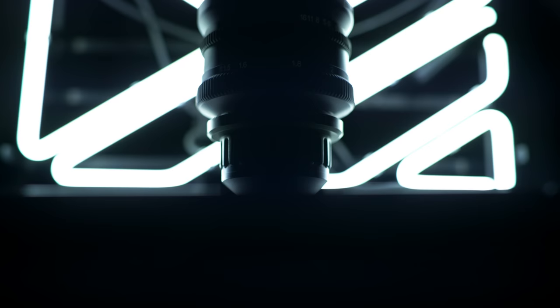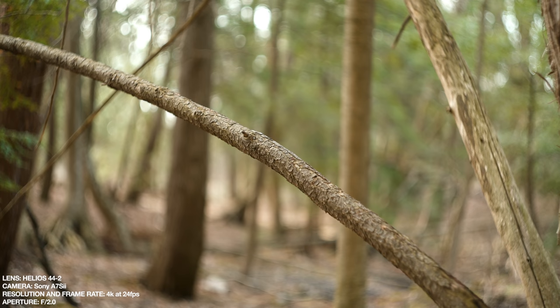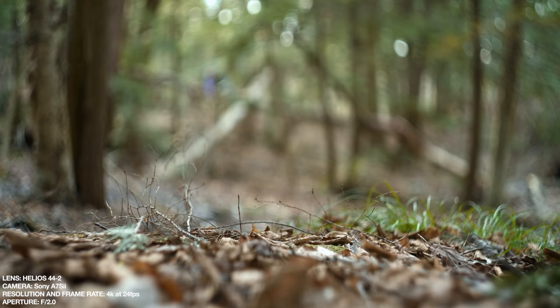Now, I did a full review already on the rehoused 58mm here if you want to take a look at all the reasons I fell in love with this lens and how it sold me on this set.